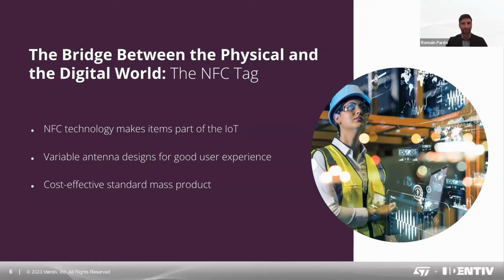Thank you, Christina, for the handover. So part of the IoT challenges, bridging the physical and the digital, can be answered by lots of technologies. But the NFC technology and NFC tags appear to be the perfect candidate for various reasons. It's already adopted by lots of industries, can be read by any iOS or Android smartphone, is fully passive, of course, and can be integrated in any physical object, from big ones to tiny ones. And we see more and more demands of tiny antenna integration. And this is where IDENTIV is bringing a lot of expertise. At ST, we do have a complete portfolio of NFC tags. And today, I will give you an overview of our main product lines. Next slide, please.